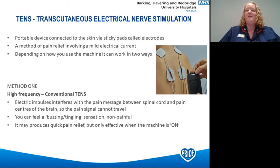Let's now talk about TENS machines. TENS stands for transcutaneous electrical nerve stimulation. A TENS machine is a portable device that's connected to the skin via sticky pads called electrodes. It's a method of pain relief involving a mild electrical current.